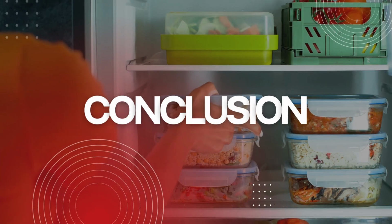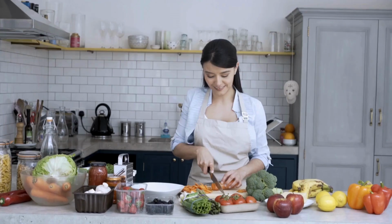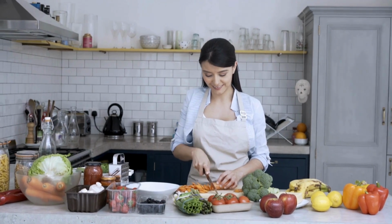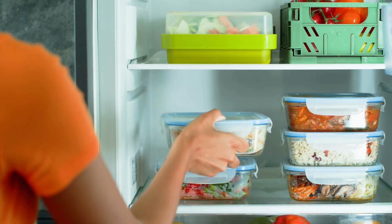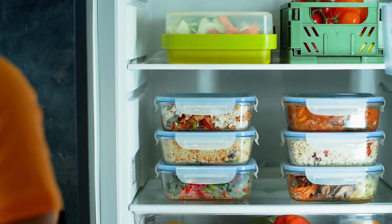Conclusion? There you have it. You are ready to become a meal prep pro. Remember, each meal is a building block of your health. Being able to dedicate 2 to 3 hours of your time once a week to prepare better meals and improve your health is a smart choice.